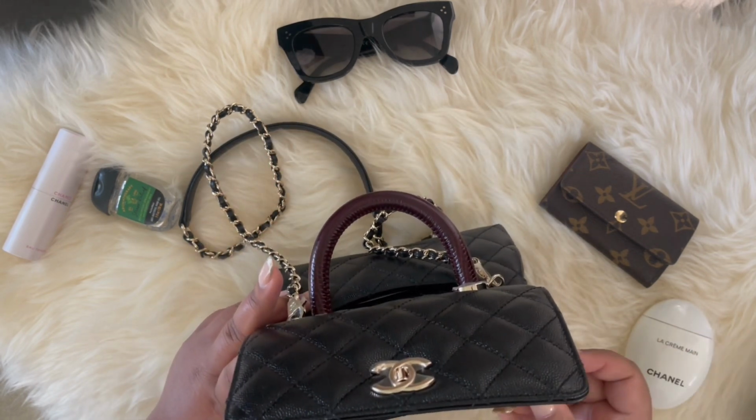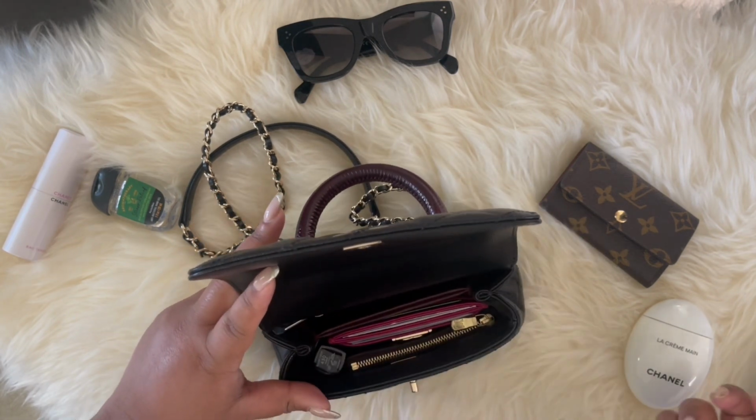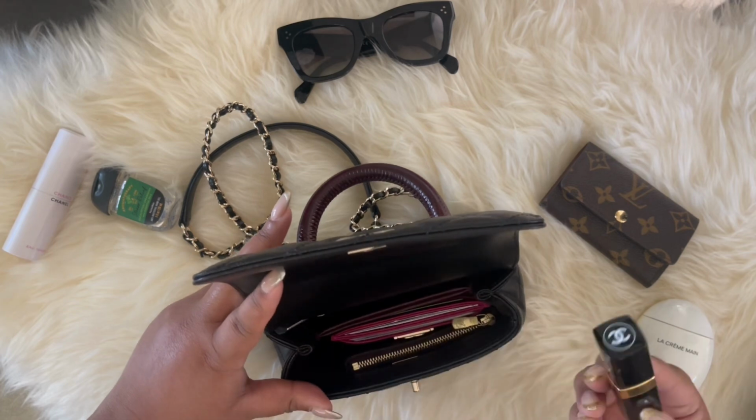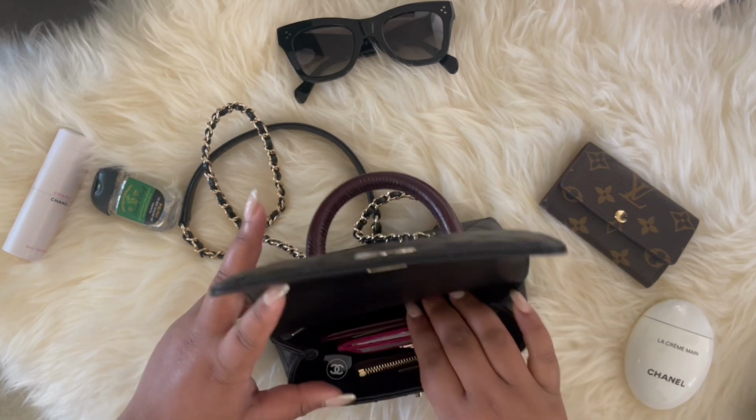Here's a lipstick, a Chanel lipstick color that I always wear. Let's see if we can get it in. Oh, that fits in perfectly. Yeah, that goes in right on the side there. But that's pretty much all that will probably fit in that front compartment.